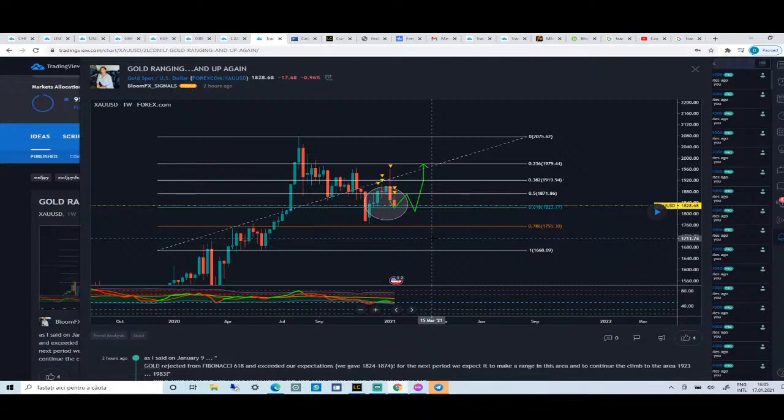Now gold arrived in the area of 1960, from where the NFP came down to Fibonacci area of 618. You remember we had the NFP news. Now I will follow this idea, probably a little withdrawal and then to go up again. Now I'm waiting for the price to do something like this, and then for the price to shoot up again.